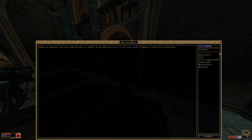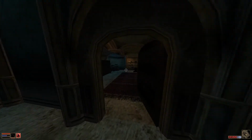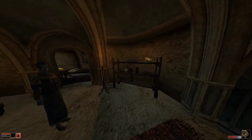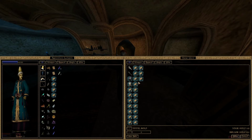I suppose I have a moment. What is it? Is there something you need? Going to need to scour this structure looking for the merchant. Oh, you must be an enchanter.